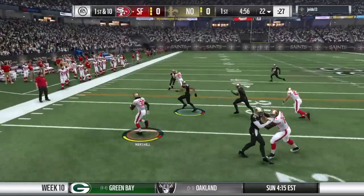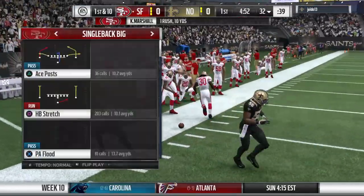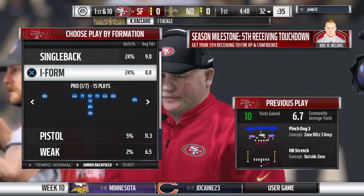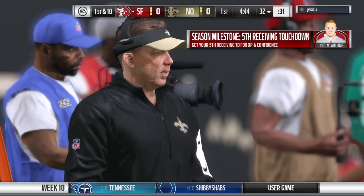Here's a carry now for Keith Marshall, and he's going to get this one across the 30-yard line. Coach hinted to us that we may see some old power football in this game. We got a taste of it on that first down run. I love how he hinted it to us.